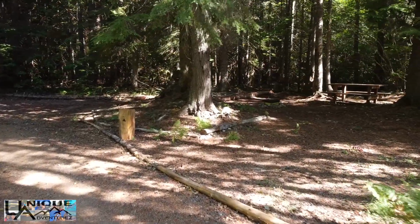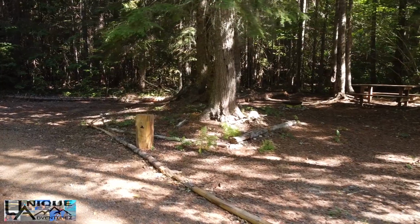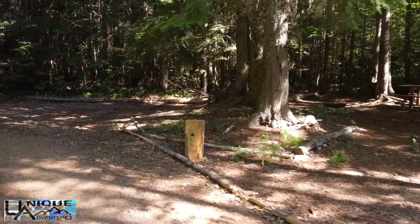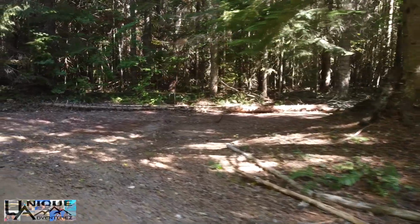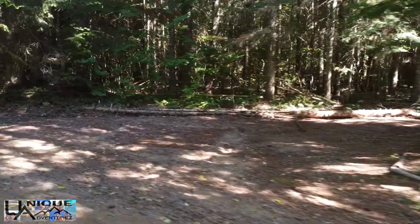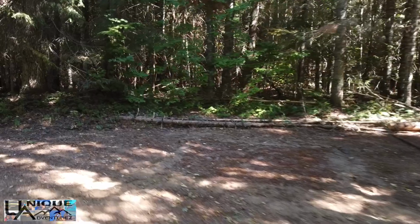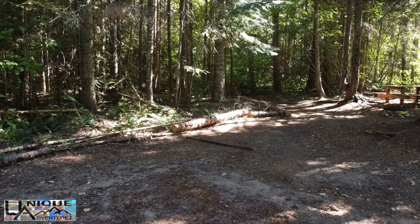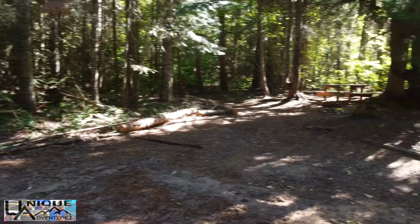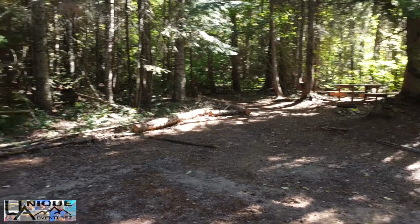So this site here still looks like another little pull through. You're best probably to back into this site, and you can get, like you said, a couple of cars in here. I would probably pitch a tent on the way back end of that there, but you got a nice little picnic table, very shaded back there, which makes it really cool.